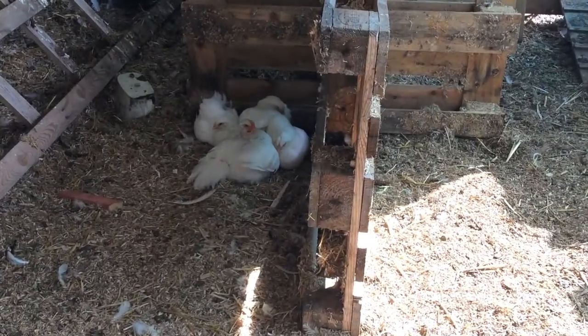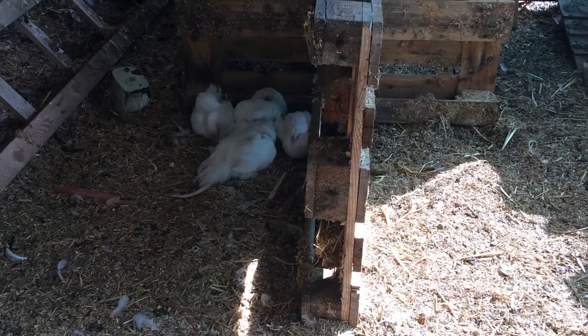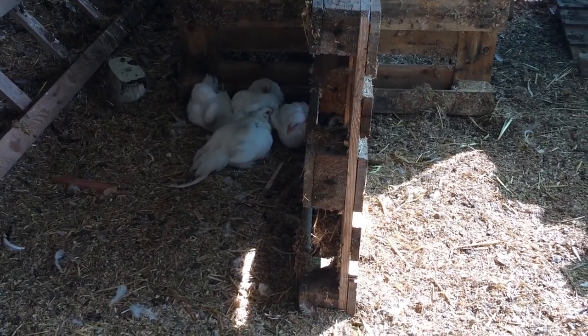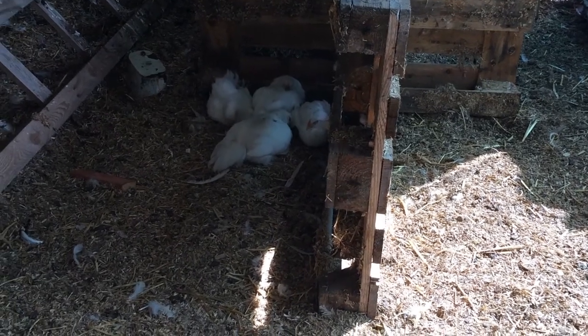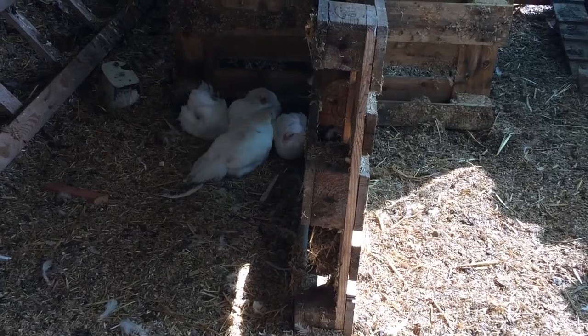The 4 little 9-week-old, I was about to say 8 weeks, but no, they're 9-week-old now, Jersey Giants have found a reasonably draft-proof place and settled down for an afternoon snooze.